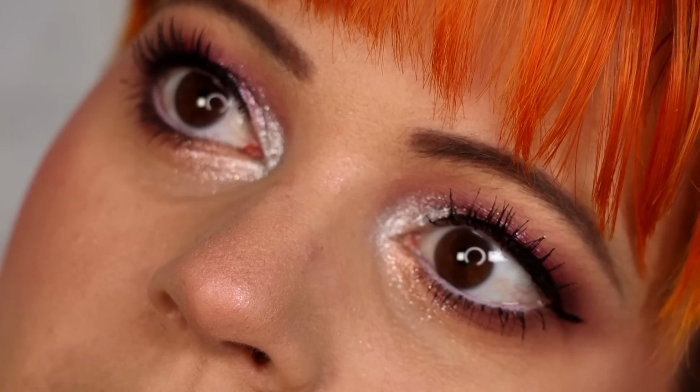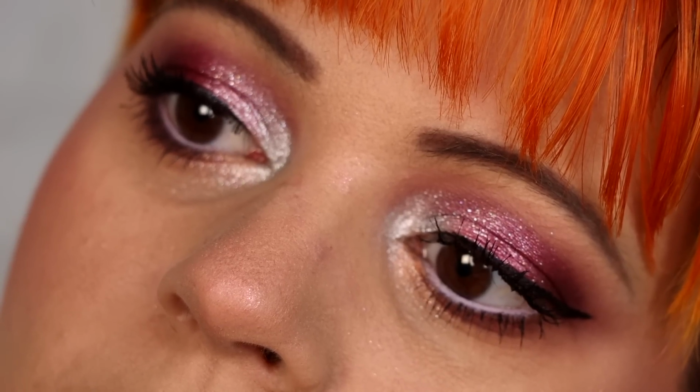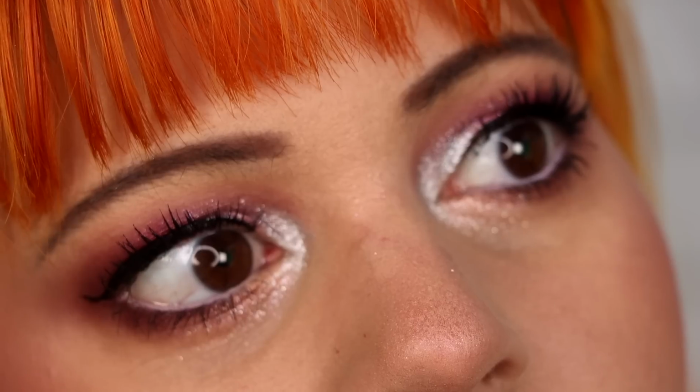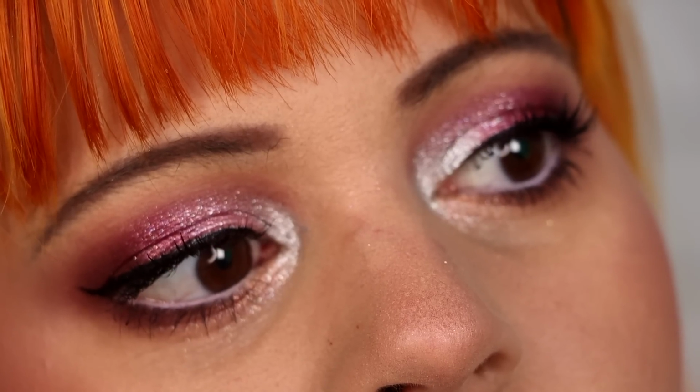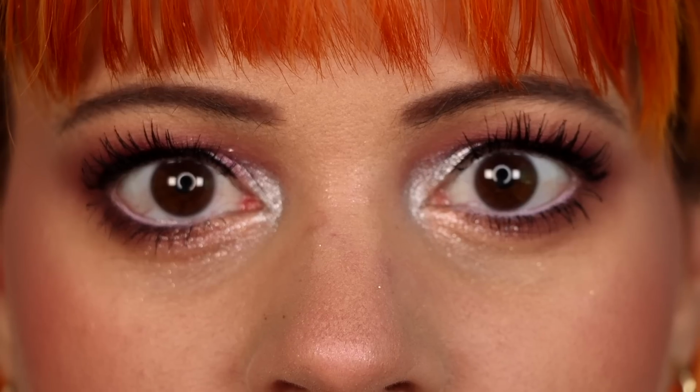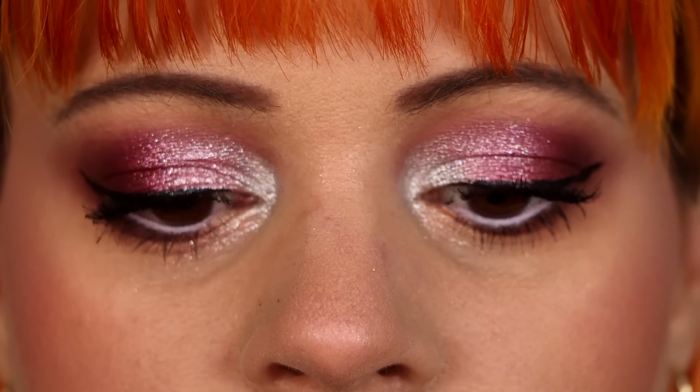This is the kind of neutral look that I feel like I can get on board with, because the reflectiveness and the texture of the shimmers make it a little bit more interesting than just having a brown crease and a shimmer on the lid. I feel like these shimmers are just so pretty. They're beautiful. I love them.